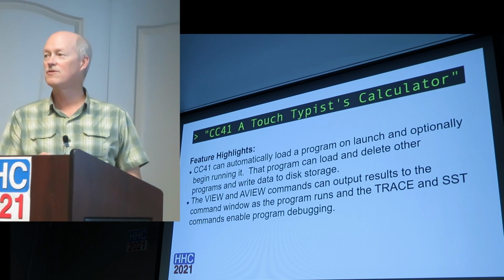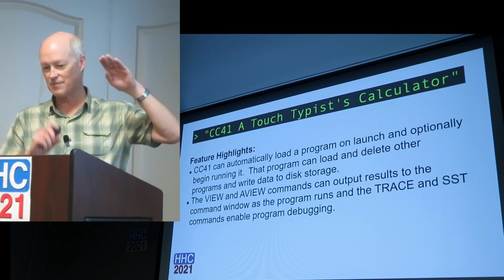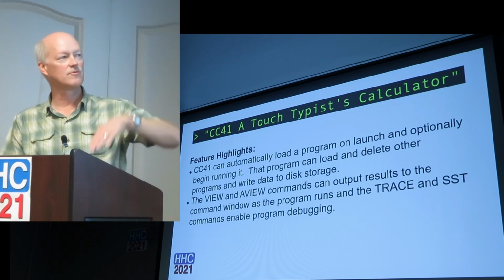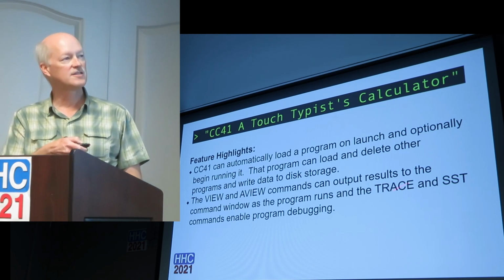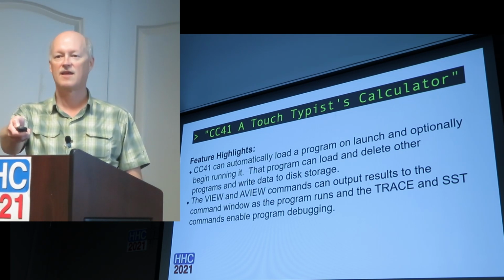The view commands print out to the console, so you could run a program if you're calculating something, and you could just print out this stuff to the console and then scroll back through and have a record of that. And then there's trace and SST commands to help debug, and I've got an example of that on another slide.